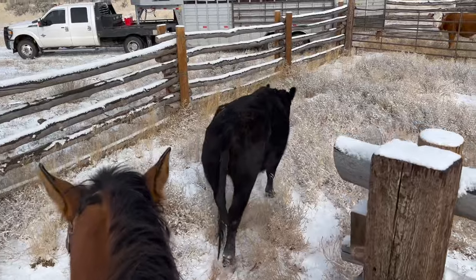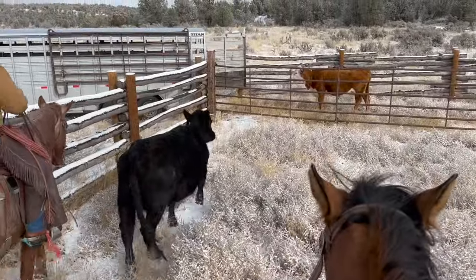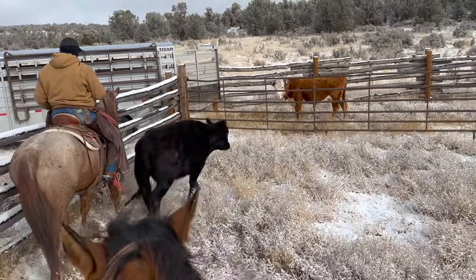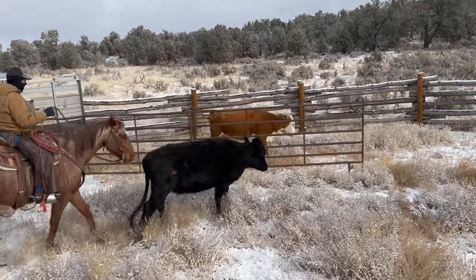Well, luckily we had a corral right here. We don't take her very far. We're gonna see if we can get her in the trailer. I hope she'll get in. She's able to get in, but good grief, she's hurting.